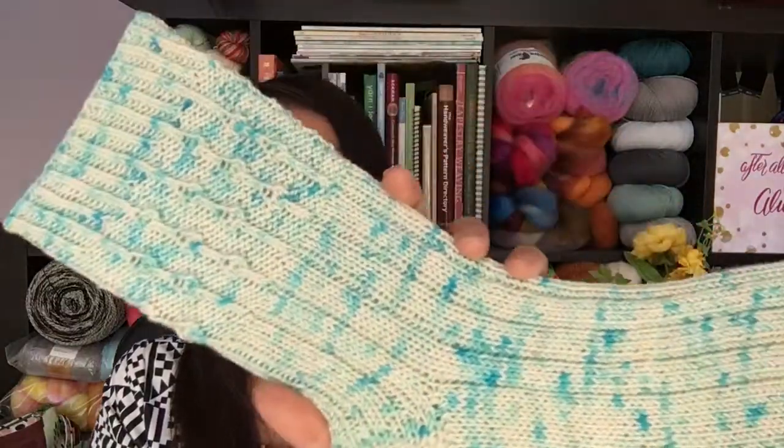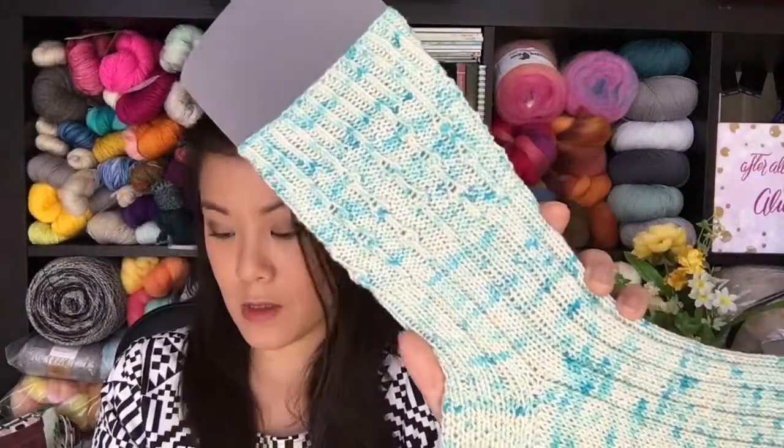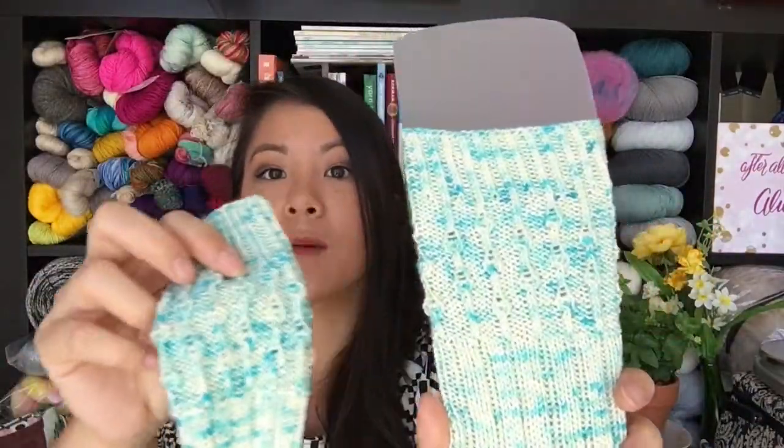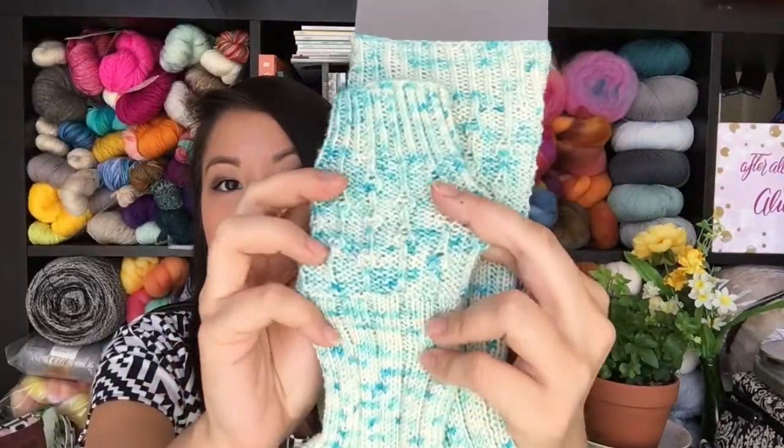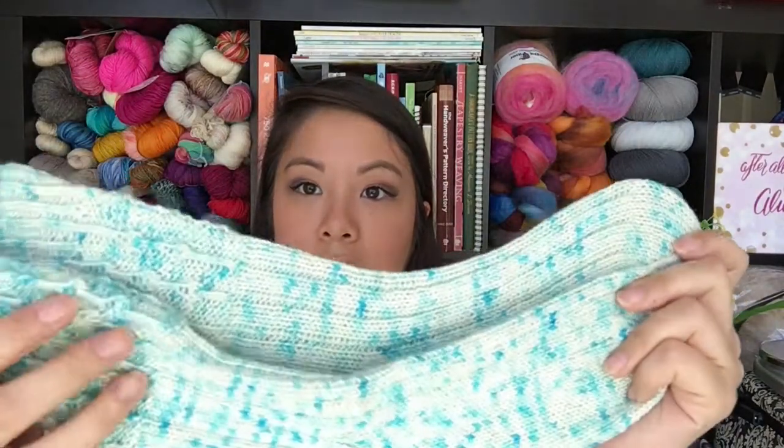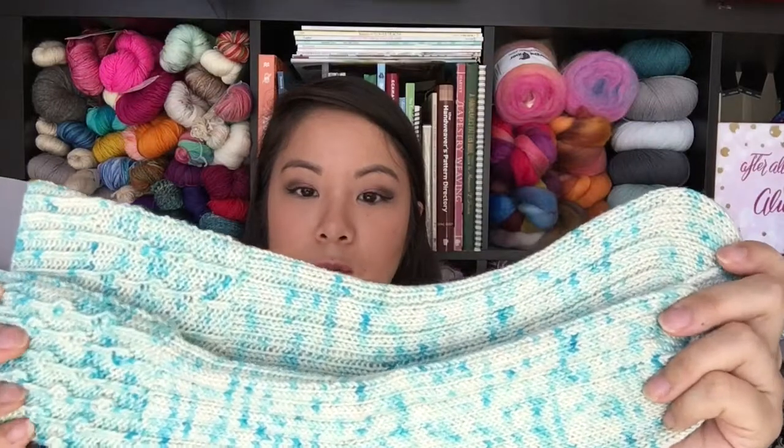This is in the Frozen colorway, so it's super cute, but one sock actually ended up quite a bit different in color than the second. This one was a lot lighter and this one had a little bit more blue in it, but that's the nature of hand-dyed skeins in general, so I don't mind it. I still think they're pretty stinking cute.